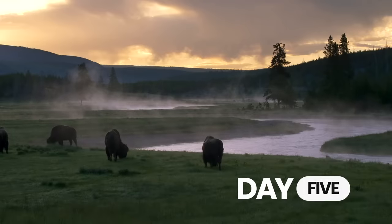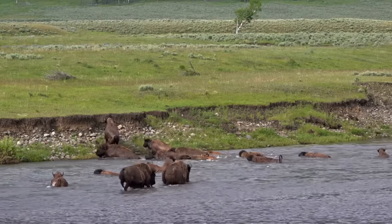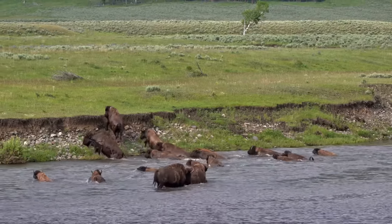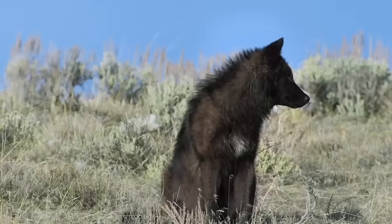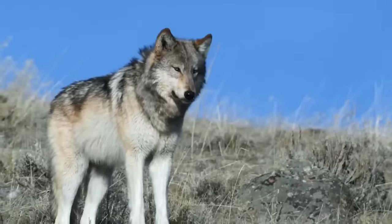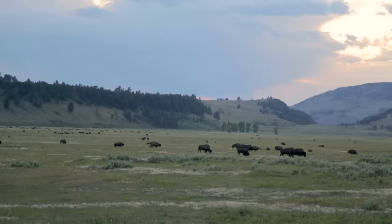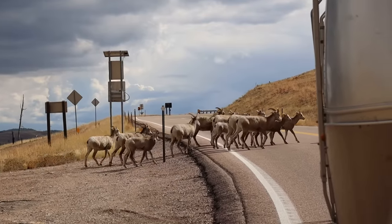Day 5 is another early start so you can get to Lamar Valley before dawn for your best chance to see wolves. They may be along the main road or near the creek. Just watch where the tour vans are going. Even if you don't see the wolves, Lamar Valley is a great place to see bears, bison, bighorn sheep, and just about any other animal on your wildlife bingo card.